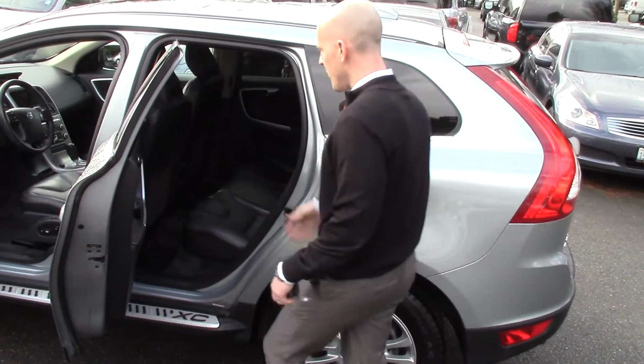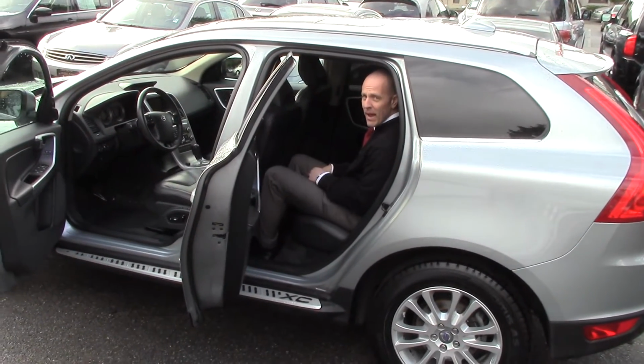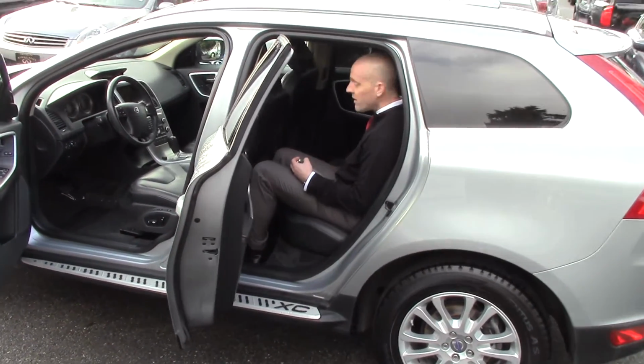Yet still, here I am. I've got the front seat all the way back, and I'm 6 feet and almost 200 pounds. I'm actually really comfortable here in the back seat. Plenty of leg room. I could have 2 of me back here, no problem. 3 of me in a pinch.